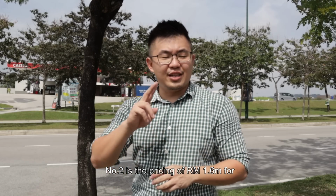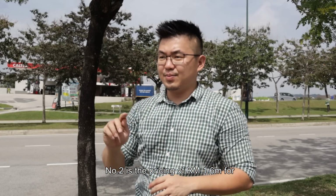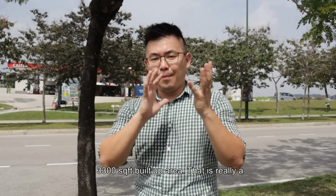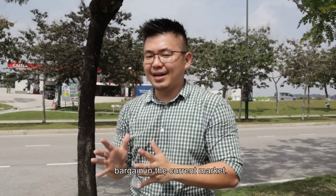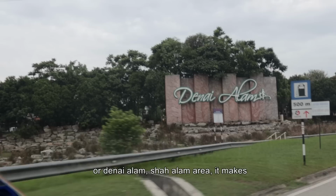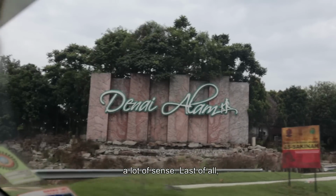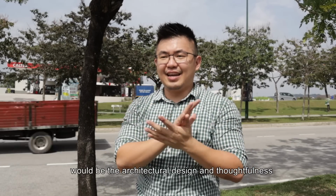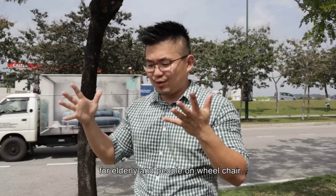Number 2 is actually the pricing of 1.6 million for 3,300 over square feet. So that is really a bargain in the current market. If you are working somewhere near like Puncak Alam or Denai Alam area, Shah Alam area, it makes a lot of sense.